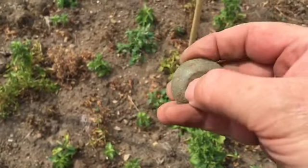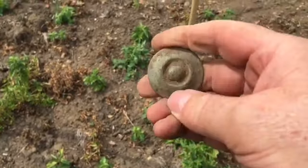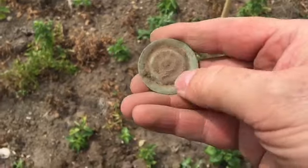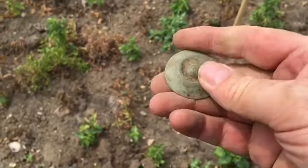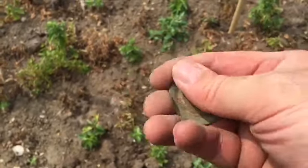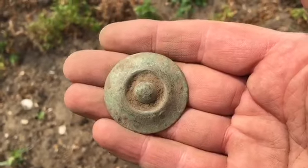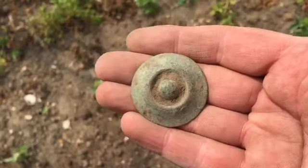I reckon, to quote the TV series Detectorists, I think it's a bit of a tractor, I think. We'll give it a clean up. I mean, yeah, I just think it's a bit of farm rubbish. It would have been nice, wouldn't it? But I don't think so. Not a brooch. We keep going.